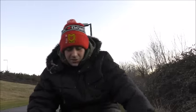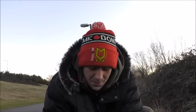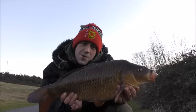So here we go then. This is actually carp number three of the session. It's another little common, but I'm proper happy with this one actually, because it's a nice dark golden common. It was a pretty nice bonus fish to pick up along the way. There you go.